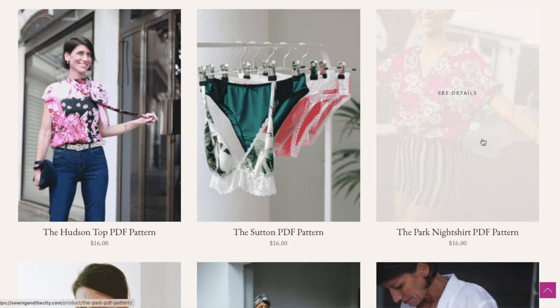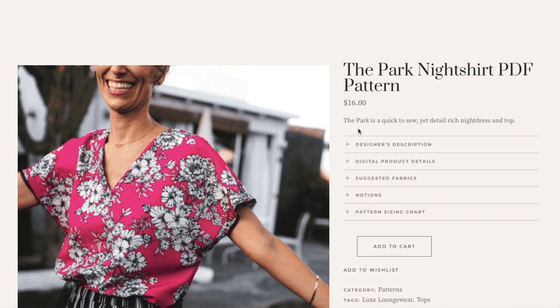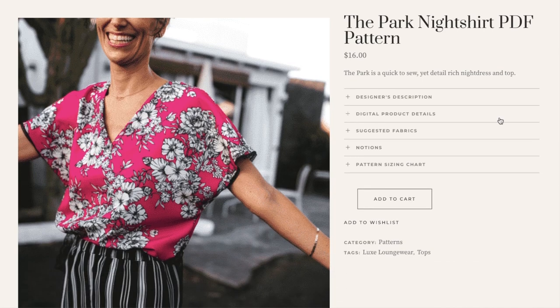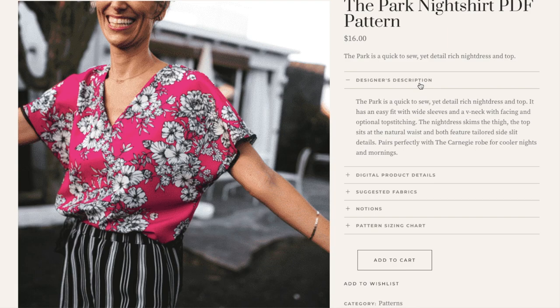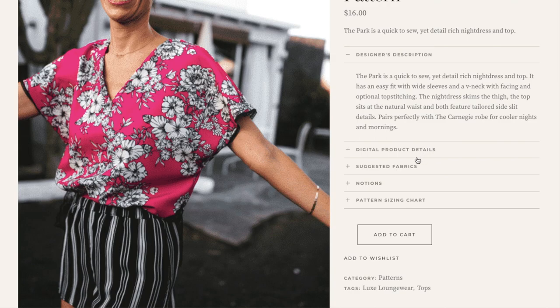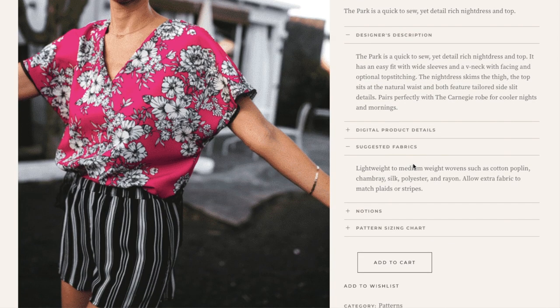So we've got the Park nightshirt, quick to sew yet detail-rich night dress and top. Does that mean pajamas? What's a night dress, if not pajama? It has an easy fit with wide sleeves and a V-neck with facing and optional top stitching. The night dress skims the thigh. The top sits at the natural waist. And both feature tailored side slit details. Pairs perfectly with the Carnegie robe for cooler nights and mornings. Suggested fabrics are light to medium weight wovens like cotton poplin, chambray, silk, poly, rayon.